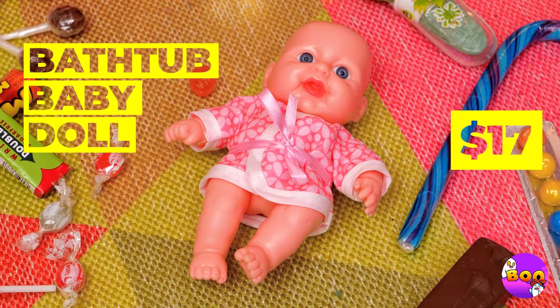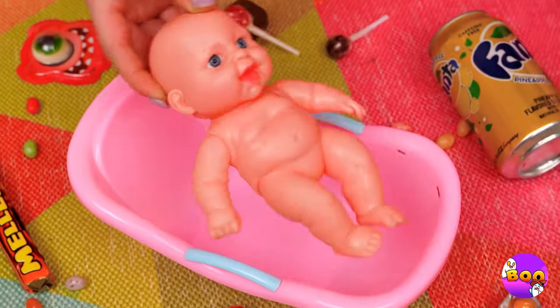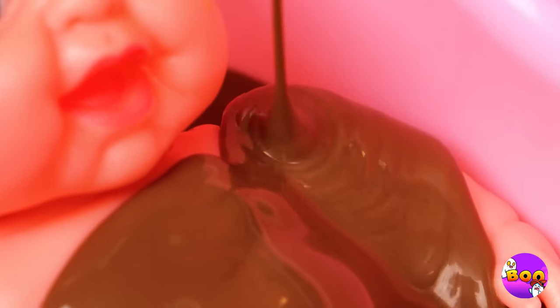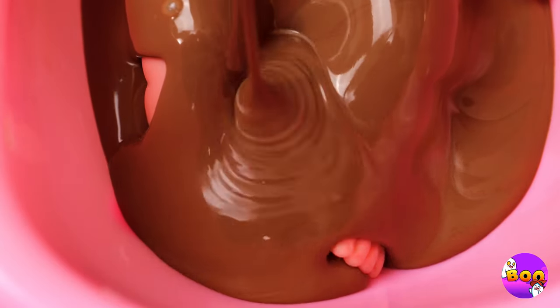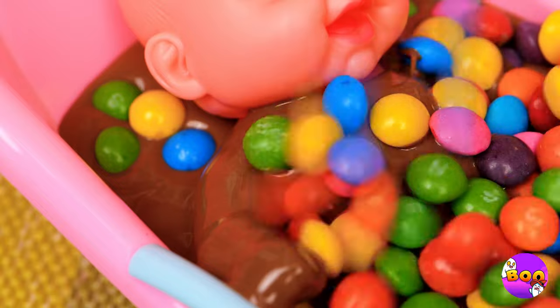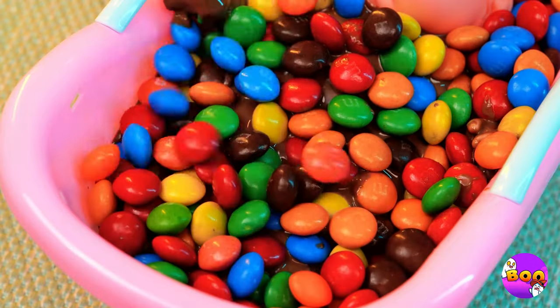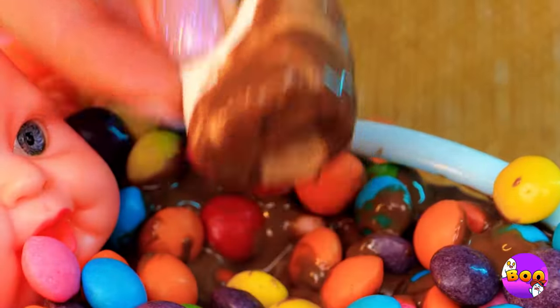A baby doll? Well, it's fun, but I was expecting candy. And there it is. Wow, a chocolate bath! Spas must charge extra for that. Of course, you can't forget the toppings. Oh good, we're not eating the baby. We've got marshmallows.